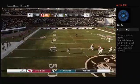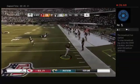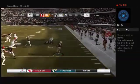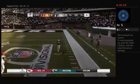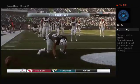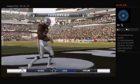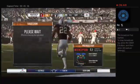Forced out to his left. And, a crusher there as it's intercepted. Picked off by Rashaan Melvin. And he's into the clear. The 20, 10. And he takes this one back into the end zone, and the Raider defense delivers a score.